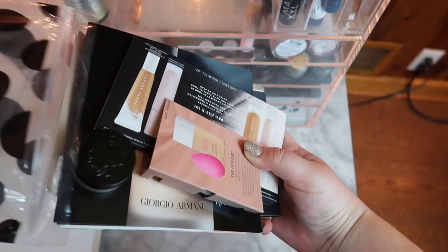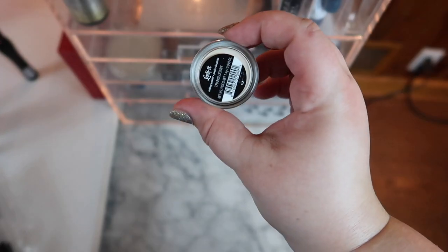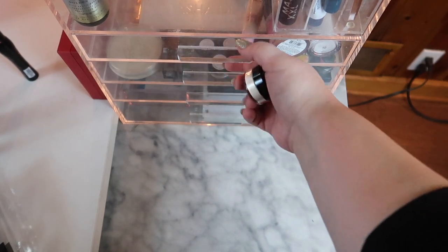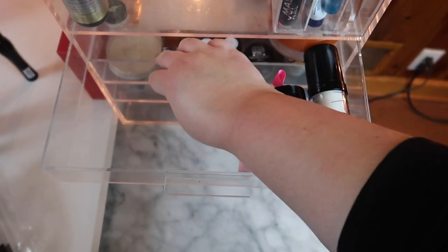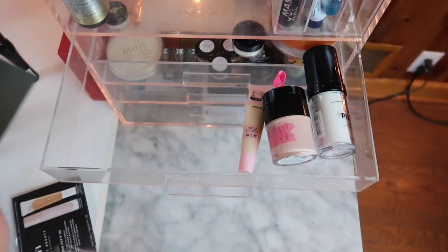And I wanted to add a few of them in. So this is the Kindness Vegan Beauty Vegan Kindness Loose Powder. We will add that. Well, I keep loose powder up here. Add it up here. They literally gave me like a bunch of samples. So I'm just gonna pick out a couple.